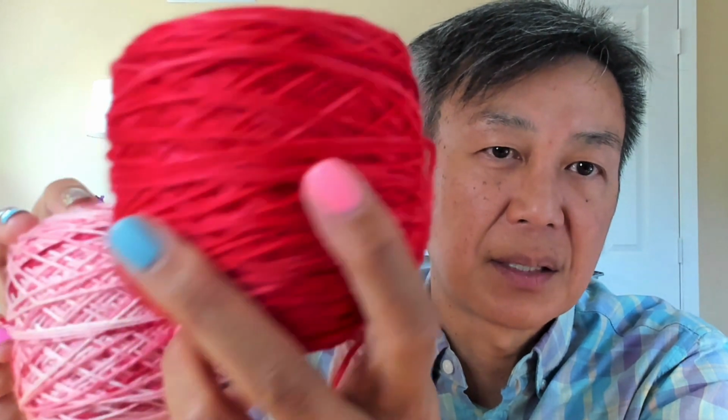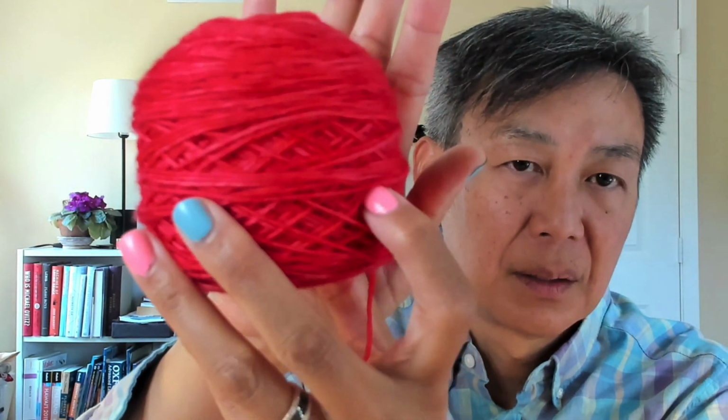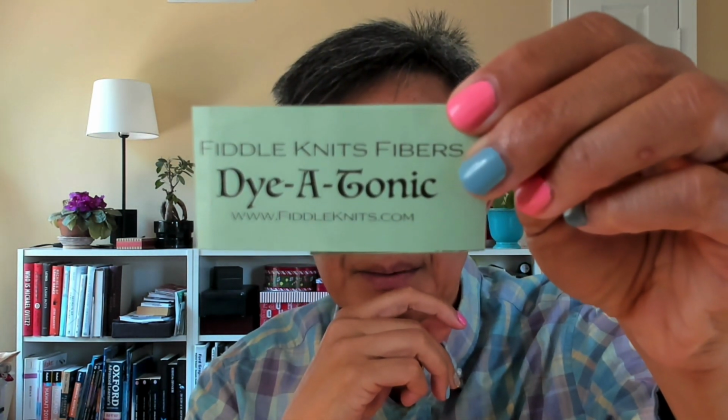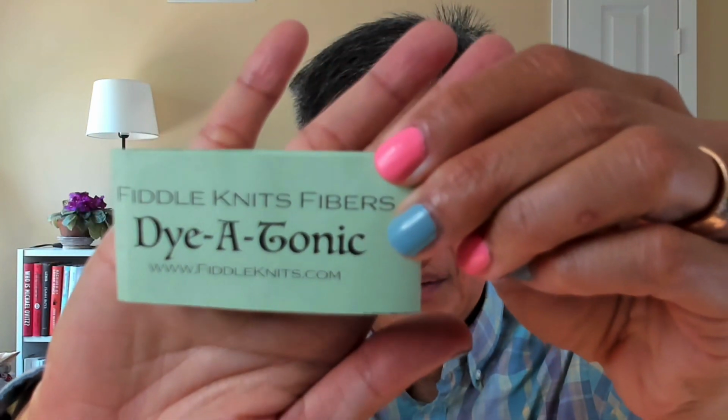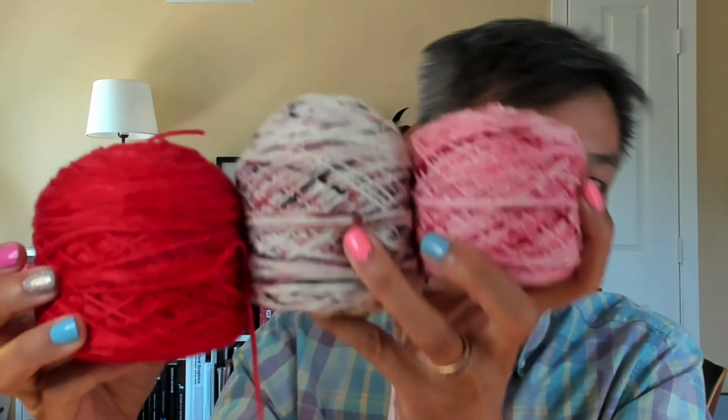The lighting is making it a super intense red. It's more like a warm tomatoey red. Yeah, it's coming out with a super blue undertone in this lighting. And the white is an old one. I'm not sure if this dyer is still dyeing, but it's Fiddle-Knits Fibers Diatonic. The colorway is called Bowl of Cherries, and it's a white with red and black speckles. So here are the colors together.